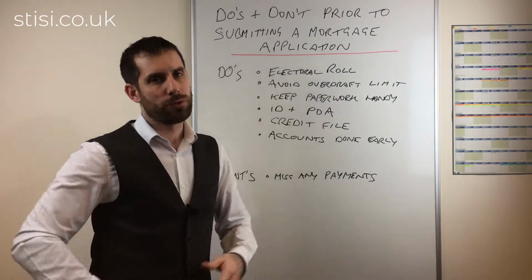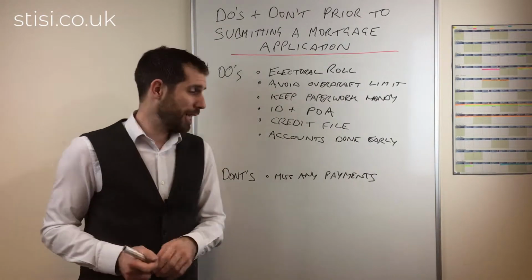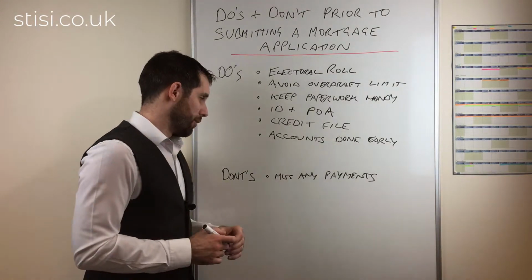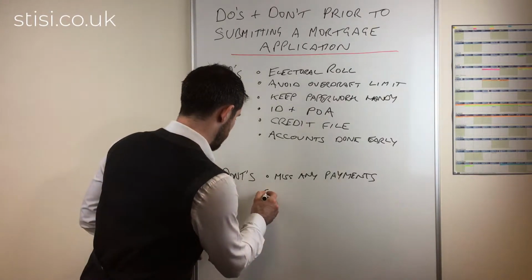If you miss a payment 2 months, 3 months, 4 months before the mortgage application, that can kill the whole thing, and it's a huge no-no.